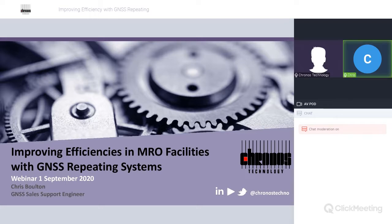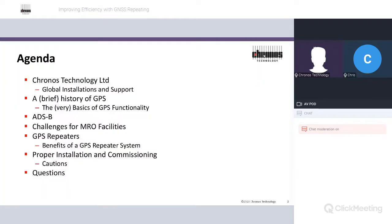As Amanda said, we'll be talking about improving efficiencies in MRO facilities, specifically using GNSS repeater systems. What we'll be discussing today: just briefly about the company, Chronos Technology, a brief history of GPS and how it works, ADS-B, which is the avionics industry specification for the latest uses of GPS and GNSS, and the challenges that ADS-B integration presents for MRO facilities, and how GPS repeaters can help this.